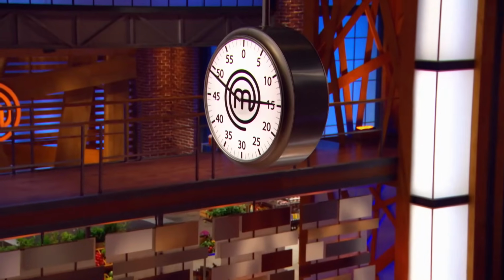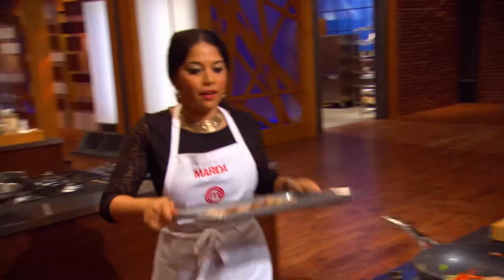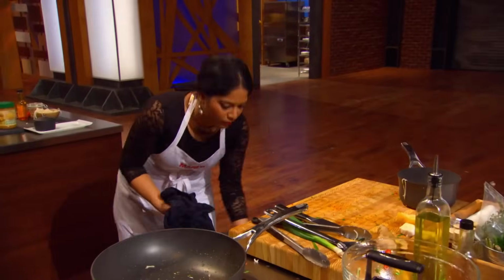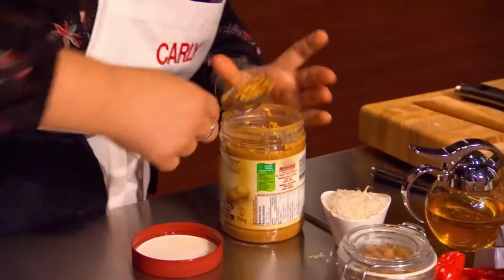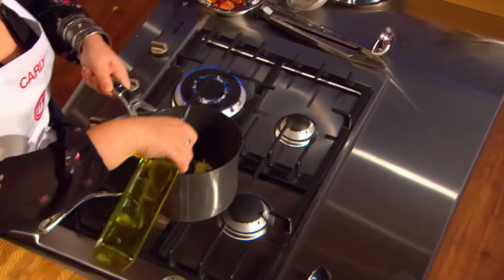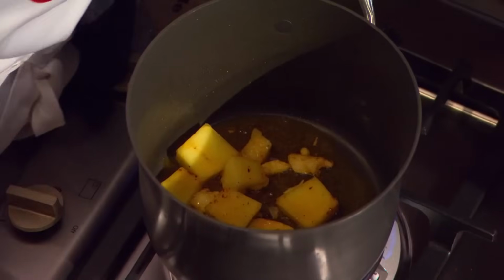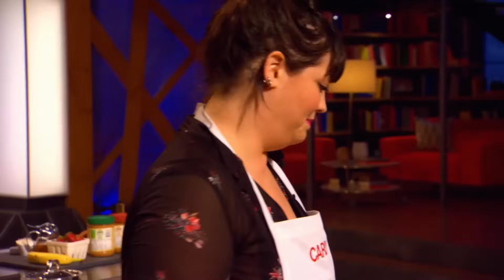You have 15 minutes left. I just have to put my meat under the broiler. It's just a matter of getting it all together at the last minute. Carly, can you tell me quickly what you're making? A peanut soup. What's the spice you're gonna be using? The garlic and ginger. You know, those gingers are cut up in fairly big pieces. To get the flavors out very quickly, I would cut them smaller. Right on. Thank you.